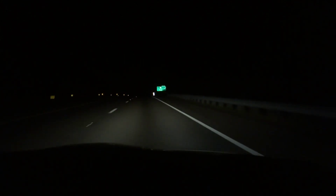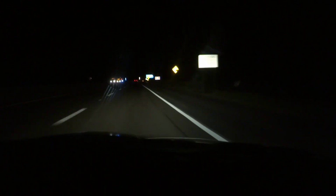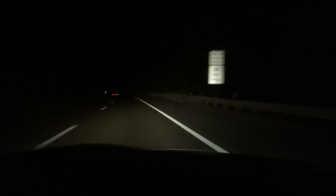Ooh, look, there's a car. To Tennessee. Woohoo! Halfway across Tennessee. The sun is up.